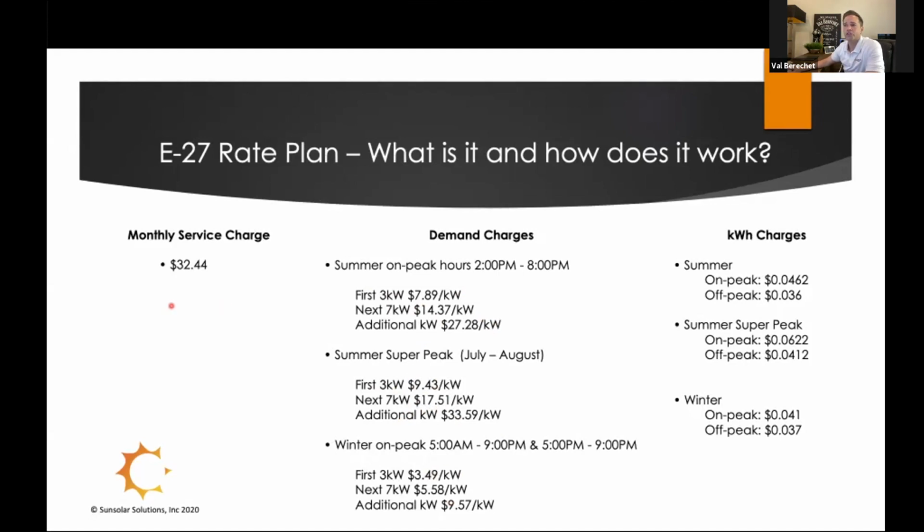And then you've got this monthly service charge. That's their minimum charge. You're going to have that regardless, no matter what happens. A lot of times we've seen people leave this information out, whether it's on proposals or however they're doing it, maybe because they don't know about it. But even if you literally went outside and flipped off your main breaker, you're going to get a bill of $32.44. There's no way to get around that. So you have that monthly service charge, plus the demand charges, plus the kilowatt hour charges, which makes up your entire SRP bill, all right?